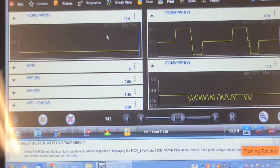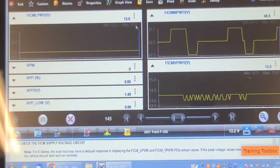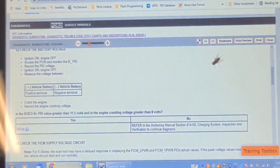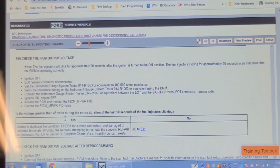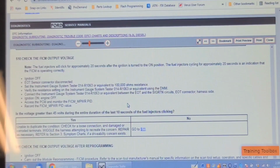FICM MLP, LP powered 13 volts, and V power 13.5 volts. Says if they're all good, go to S10. S10 right here. It says that it fires the injector for about 20 seconds after the ignition is turned on, and they do that. Is the voltage greater than 45 volts during the entire duration of the last 10 seconds?